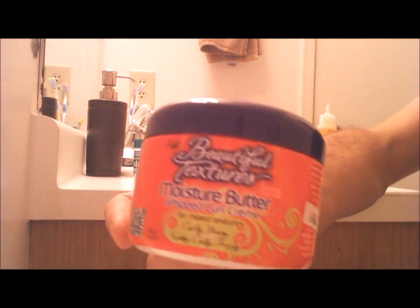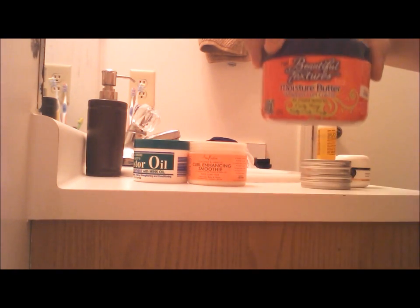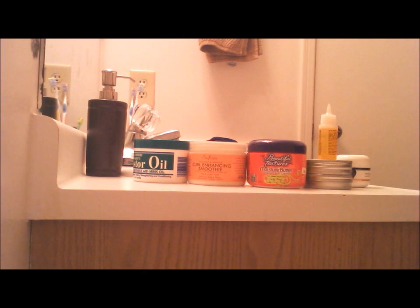And this stuff was like $8 for this bottle, maybe even a little bit cheaper, but I mean, it's definitely worth it. It doesn't do the same thing as what I was saying with the olive oil and stuff. It doesn't over moisturize my hair, and it's a curl cream. So it actually enhances your waves. It makes your hair wavy and curly, and takes away the frizz.